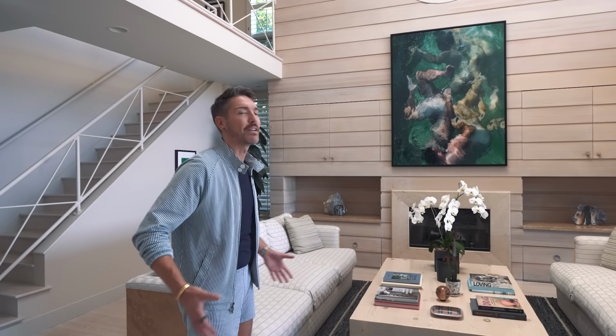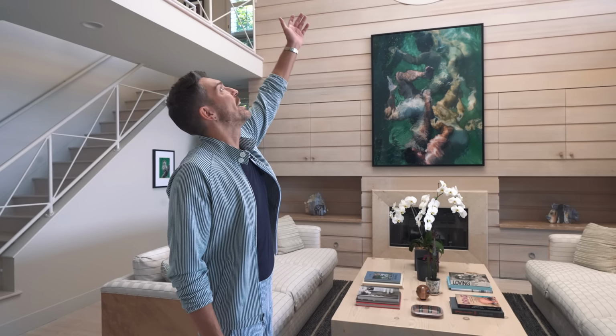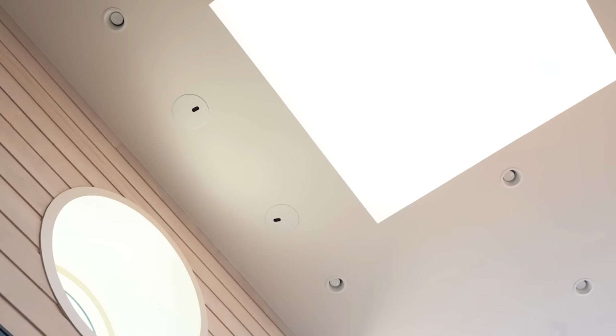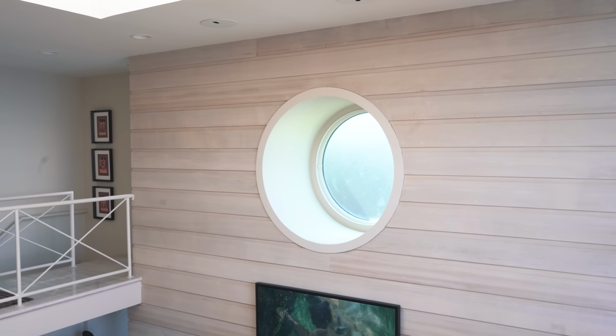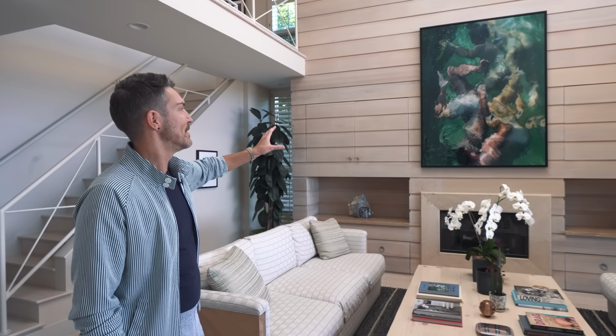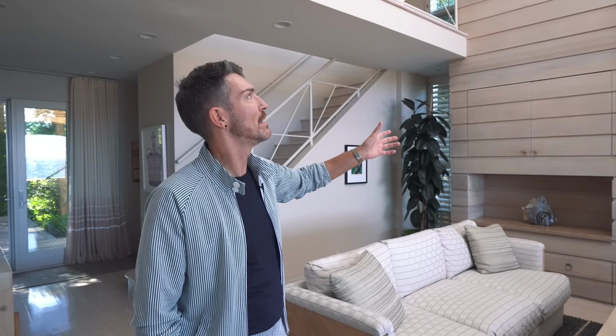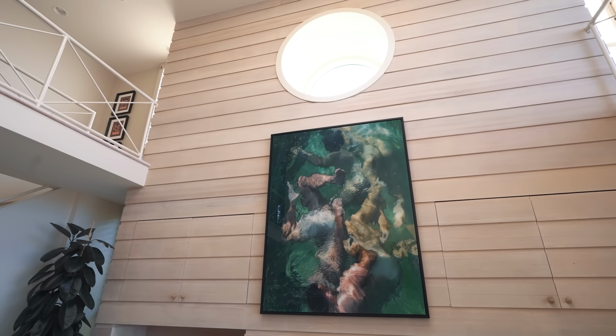So this is where you have these really high ceilings, about 22 feet high, and this giant skylight up here. So we have light in here all day long. And I also love the round window that's up here above the fireplace. This is the wood wall that was here when I bought the house, and it's something that I just really love and that I would have done myself. I think it's just an amazing sense of scale. I love the horizontal lines and how that plays against the verticality of it.